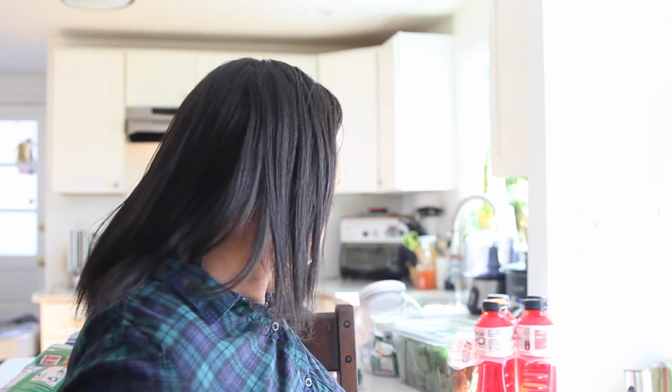I don't eat these regularly. They're okay. They're not amazing. But sometimes if I need a dessert or if I'm craving yogurt, then there is an option. Let's see, what else do we have here?